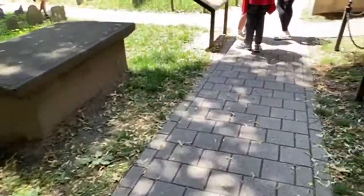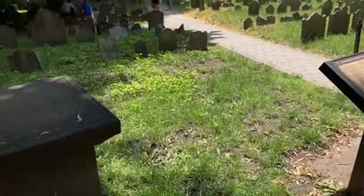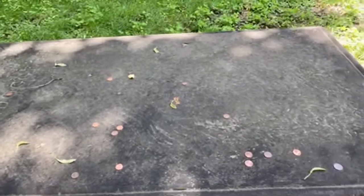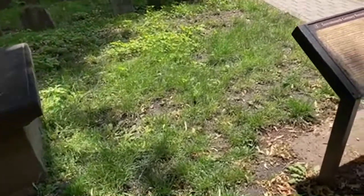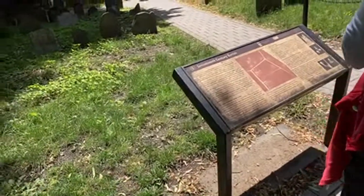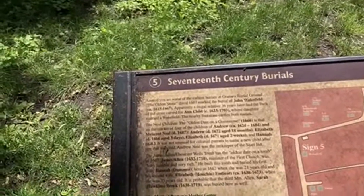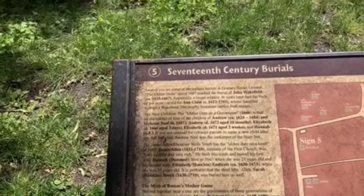I think we're approaching Paul Revere's tombstone. It's around here somewhere. I never knew what the significance of putting the money on the tombstones is, but you do see that a lot. The 17th century burials. Around you are some of the earliest burials at the Granary Burial Ground. The oldest stone dated 1667 marked the burial of John Wakefield.